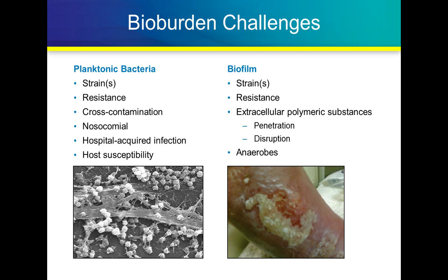Almost any data you have seen to date in regards to the bioburden challenges, and you hear many talks here and at other wound care symposiums in regards to planktonic bacteria, and of course we all talk about biofilms. Well, planktonic bacteria are what you culture routinely, right? Planktonic bacteria are what you, if you do a quantitative culture, send to the lab; they're growing bacteria. They are not living in a glycocalyx.